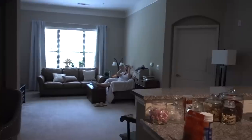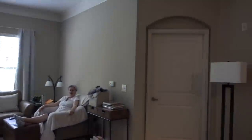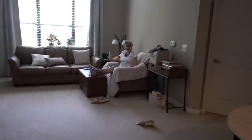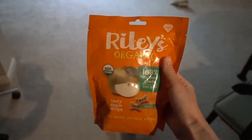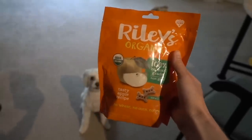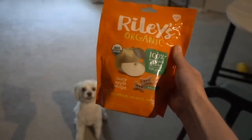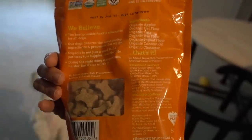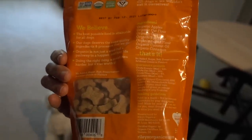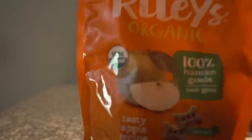Hey, happy Saturday. He wants a Riley. I brought him some, since you brought us. I brought him these. He loves these. I get them on iHerb. They're pretty tasty, actually. I've eaten them before. This is a tasty apple recipe. It's just apples and oats and peanut flour and coconut oil and cinnamon. And he enjoys these.